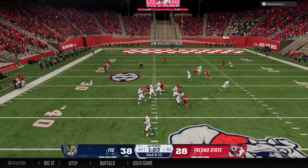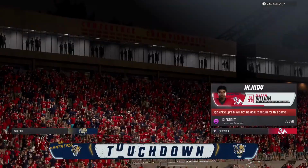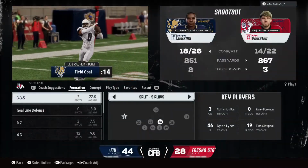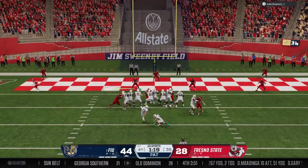Wants to go up top. Looking to the big tight end. Finds a man by himself. And he'll haul it in and take it to the end zone. Touchdown, Panthers. That might be the proverbial fourth quarter dagger as they try to finish off their 12th straight win.